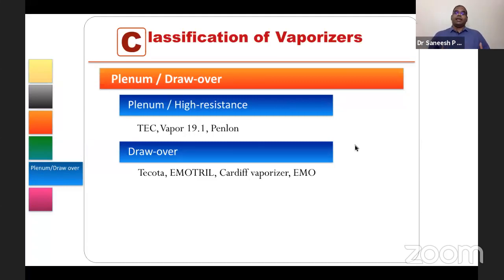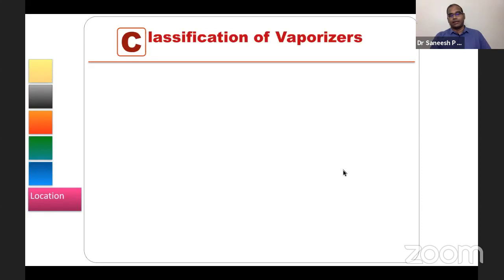Draw over, basically, is like our spontaneous breathing. We are creating a negative pressure and drawing air in during our normal breathing, no? Similarly, downstream, we are generating a negative pressure that pulls the vapor. In the first one, the plenum vaporizer, there is a positive pressure. Only when there is a pressure gradient will there be a flow of gas. Either you give positive pressure upstream or give slightly negative pressure downstream. Are you getting it? I'll show the slides.